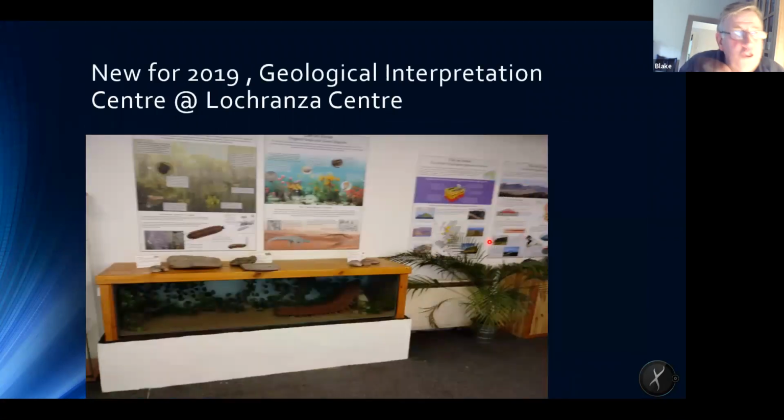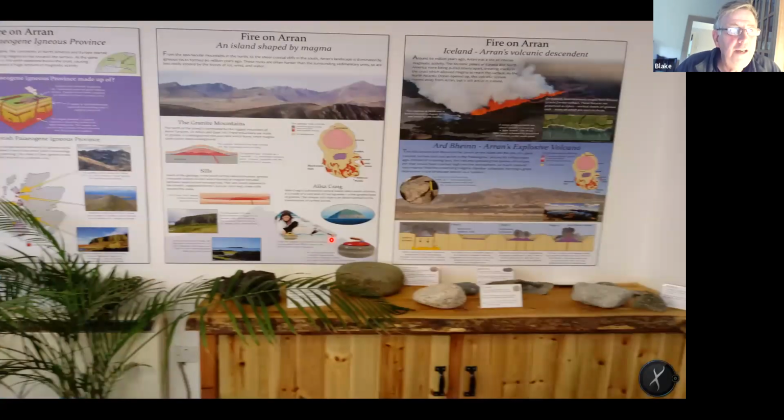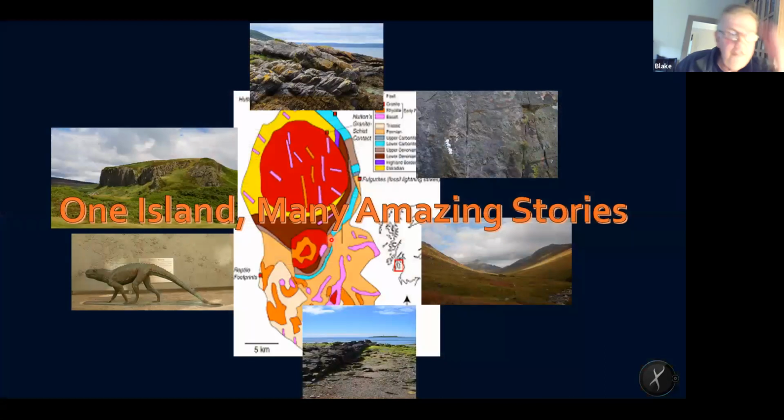And to try and educate people and let people know, at our centre, we set up a public interpretation centre, and so a lot of these lovely boards are here, and we've got some leaflets that you can take out. You can either go out on guided walks or just take the leaflet and go out and enjoy it yourself. But as I was really saying, it's one island with many, many amazing stories.